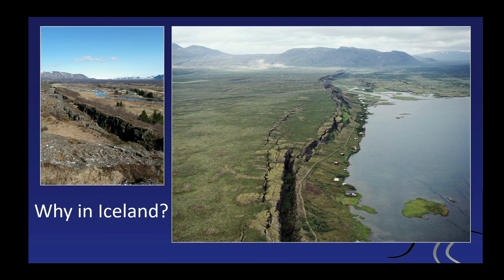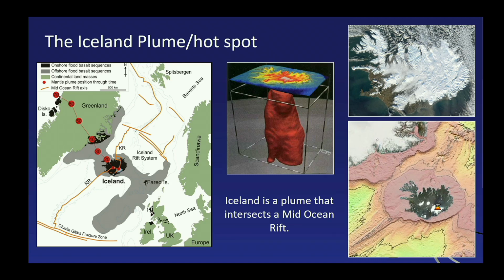Some people like to call it a hotspot. Some researchers even think there's a difference between a mantle plume and a hotspot, but that's a bit of semantics if you ask me. And the Iceland plume has been going strong for quite some time, at least 70 million years. And there's some reconstruction here. Initially, the Iceland plume may have had two arms. We talked about it very briefly. But nowadays, it's got one major stem, and that sits under Iceland.